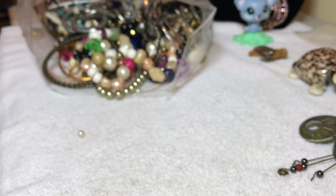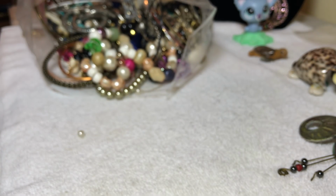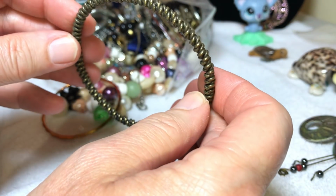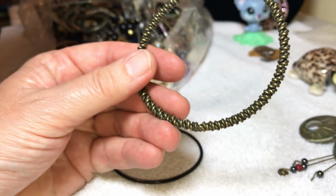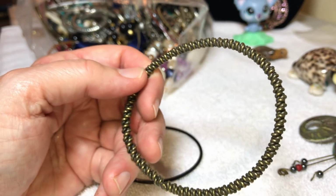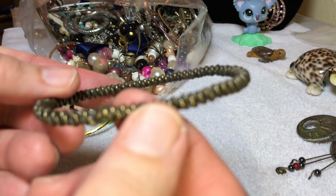Okay, get it out. I'm not sure, but it's really cool. All right, we like that. This is like a brass. Let me see if it's brass. Brass is not magnetic, so no, it's not brass. Betty says, no, it's not brass, but it's a really neat bangle. It's heavy.